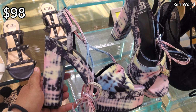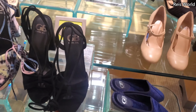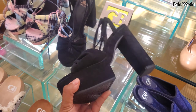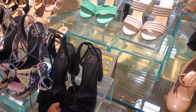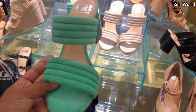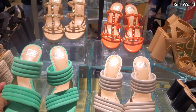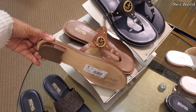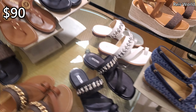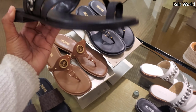Very strappy. Oh, look at those. Those are so cool. And they also have it in your black. Let me pull it out for you. And I'm liking this color right here. These caught my eye. So these are $80. Michael Kors, that looks like $90, and it also comes in the black, and this one has the chain right in front, and they also have it in white, and these are $80.